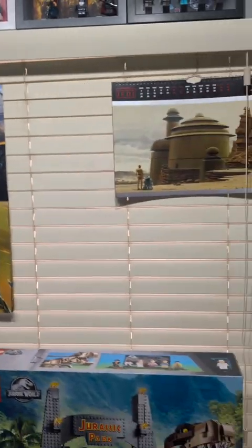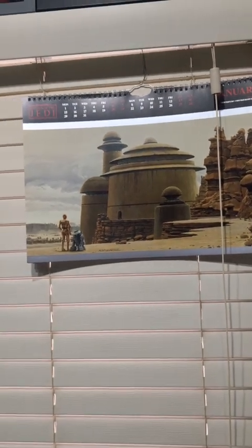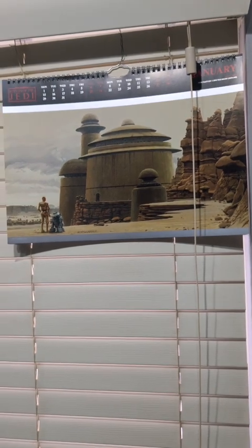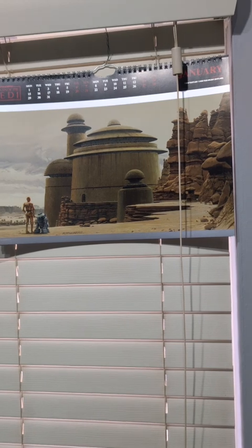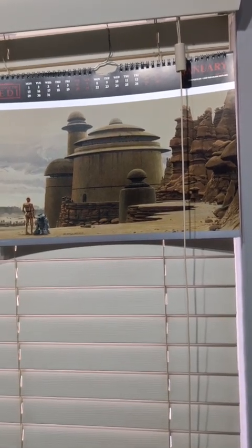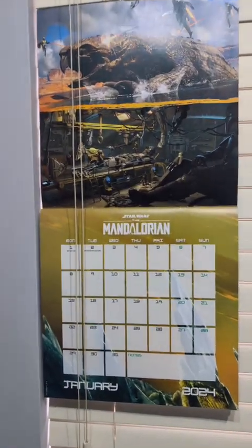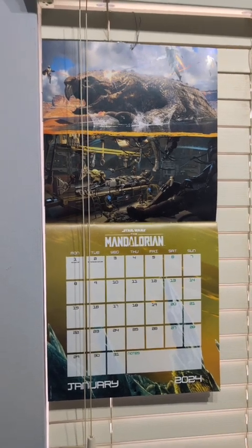I've got my Christmas calendars that I was given. This one is very cool from my son. The Return of the Jedi 40th anniversary calendar, which is, it's just got some amazing photos. So it's great to have there, and you can use them to frame them afterwards. They tear off from the actual calendar bit, so I will definitely get some of those framed, and a Mandalorian one from my brother. So yeah, they're both very, very nice to have there.